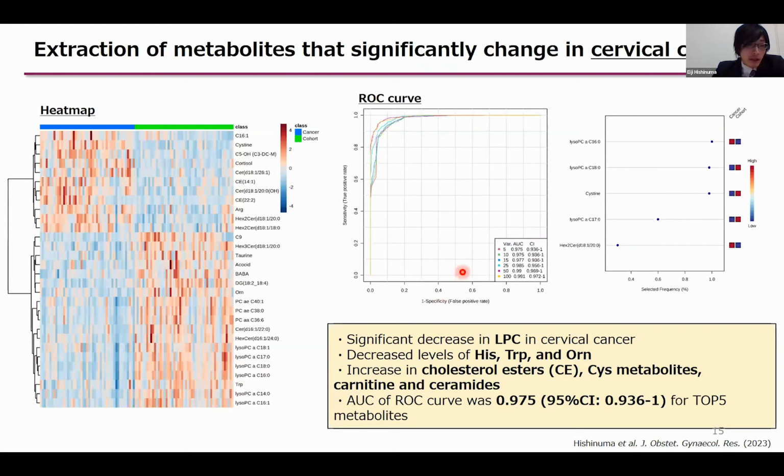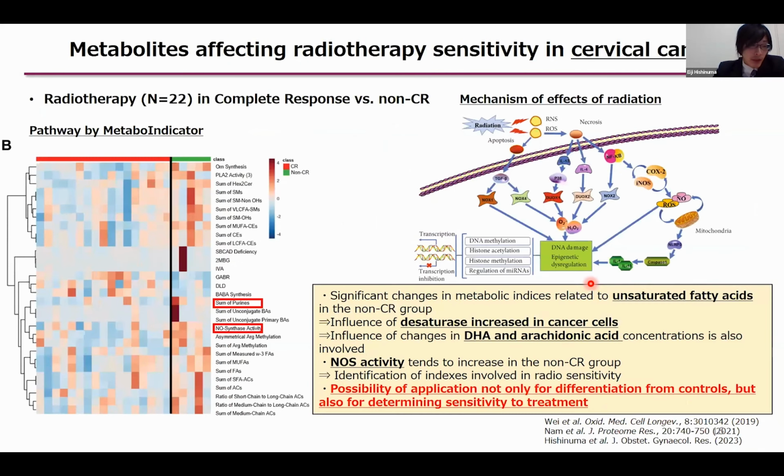Also, the AUC was obtained from the ROC curve and was 0.975 even for the top 5 metabolites, which is better than previously reported. Next, the effects of radiation therapy were compared.